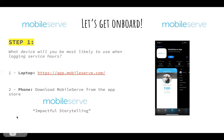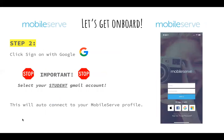Okay, so let's go ahead. If you've downloaded the app and you're ready at the website, let's go to the next slide. So this is where it's really important to slow down for a second. You can go ahead and click sign on with Google over here, right here in this box. However, at that point, it's going to prompt you for what Gmail account do you want to log in with. You have to select your student Gmail account. If you have other Gmail accounts, just ignore them at this point. Select your student Gmail account to log in, and then this will automatically connect you to your Mobileserve profile. It'll drop you right in.